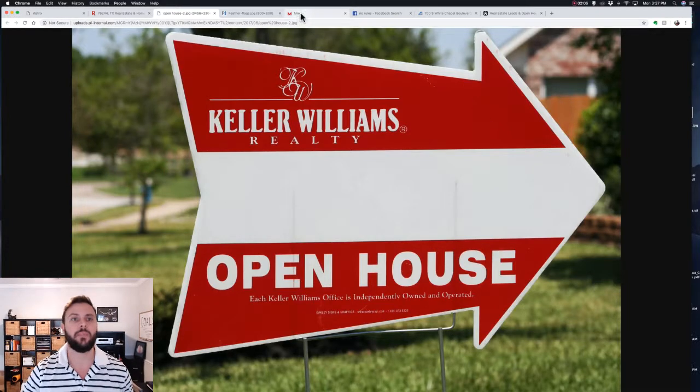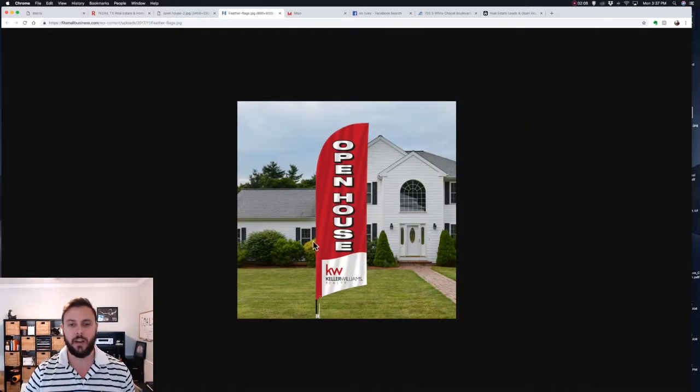They'll come through. Now that you've got your open houses set up, you want to make the actual home itself look like there's a party going on. I like these flag signs a lot, and you can get these from various vendors. You can throw a couple in your yard. Depending on the neighborhood, you can go crazy with what you put in front of the home to really make it look like a party.